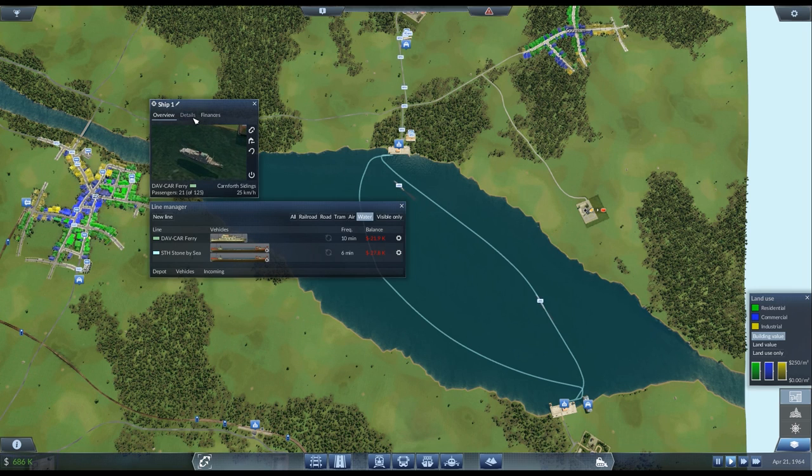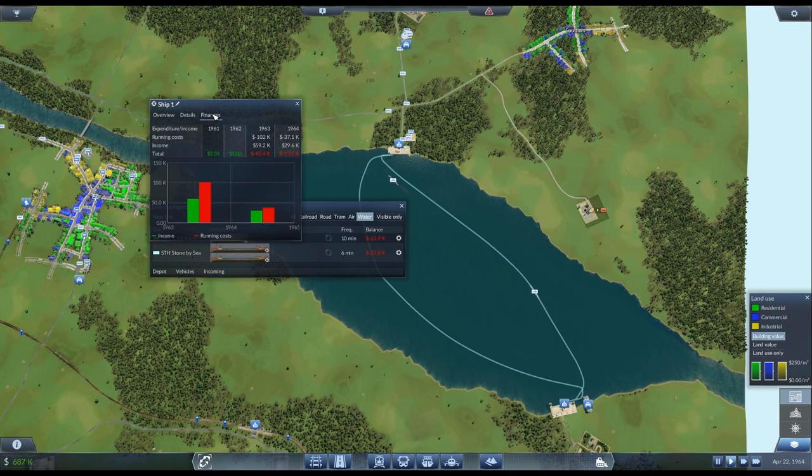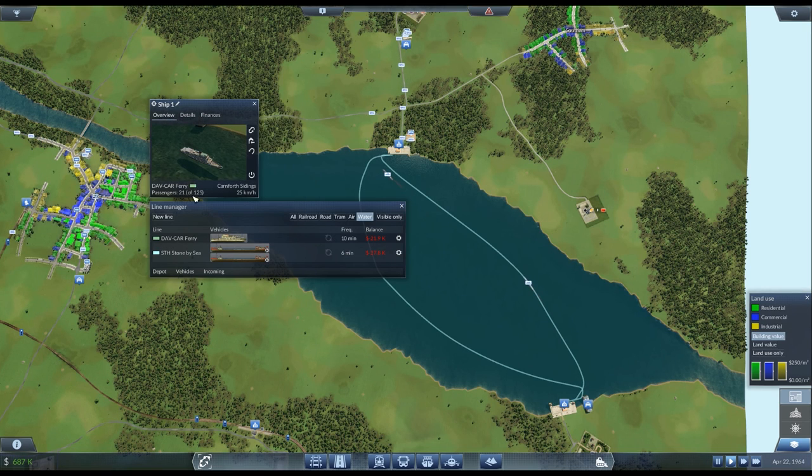Let's see how this ferry is getting along. It is moving a fair amount of passengers here, but it still hasn't reached the amount of passengers it needs to actually turn a profit yet. It's getting close, but it's going to need about 40 to 50 passengers to turn a decent profit. So this is going to cost us some money for a little bit longer, but I think after that we should be okay.